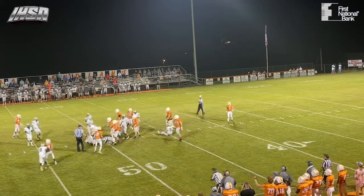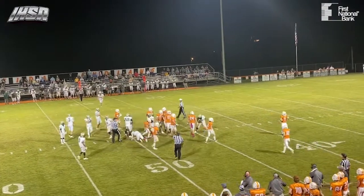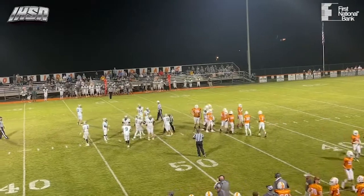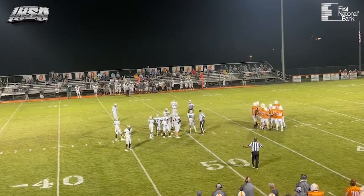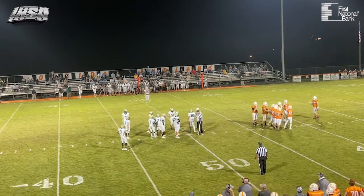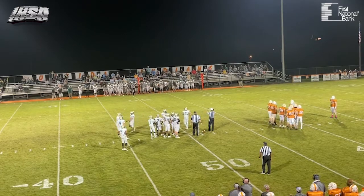He's going to blast through the middle up to the 49-yard line, and that's going to be a First National Bank first down for T.J. Meredith. The penalty keeps the drive alive, and Oneida's trying to make it happen. Now, wait a minute. They didn't spot it where he was. Looks like it's going to be a measure. They're going to have to measure this thing.